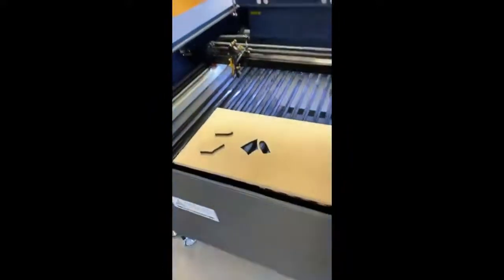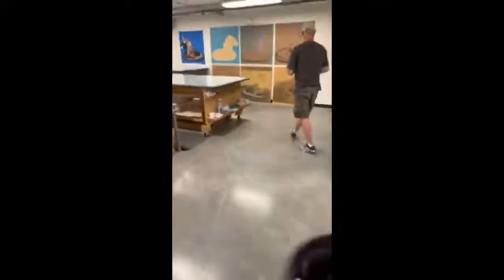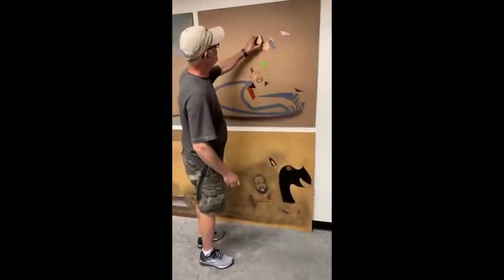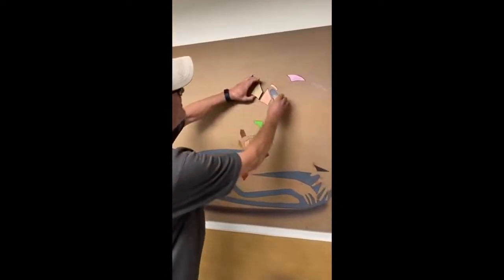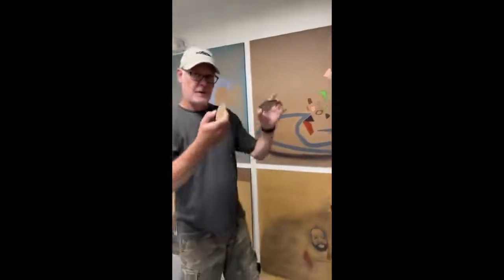Take them over and match them up. So those would have been, is that right? It's reversed. Yeah. It would have been that shape and that shape. So there's 100 of these little pieces that make up the print.